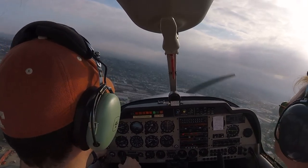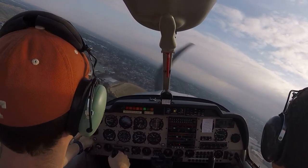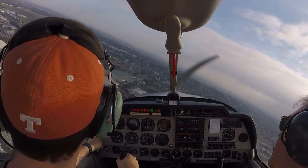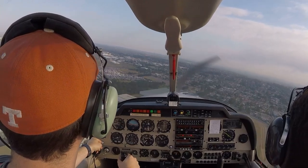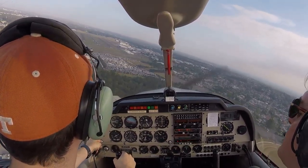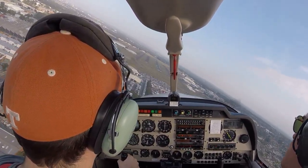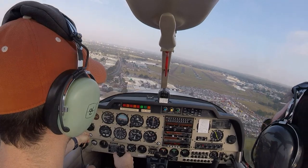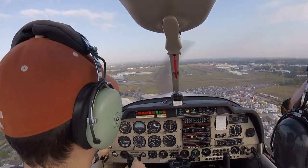Victor Juliet Alpha, downwind, touch and go. Victor Juliet Alpha, follow the diamond light downwind. Victor Juliet Alpha. November, on my left, clear touch and go. On my left, clear touch and go, India Sierra November.